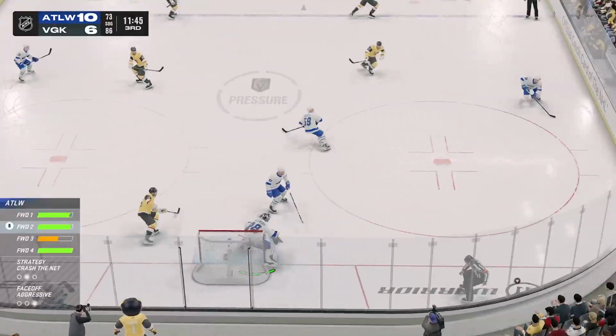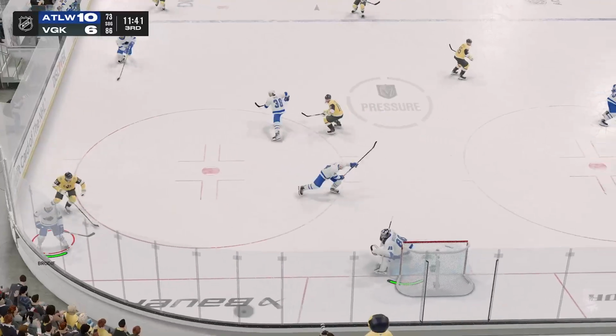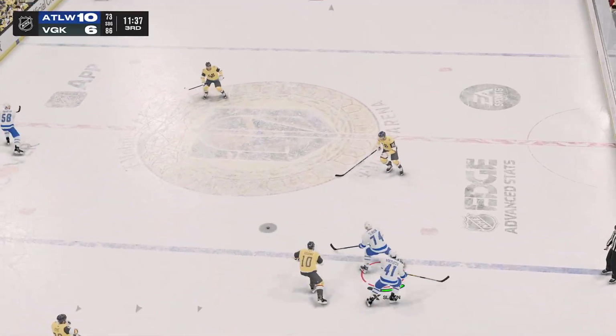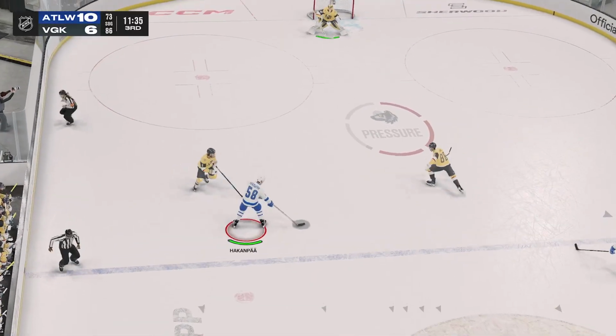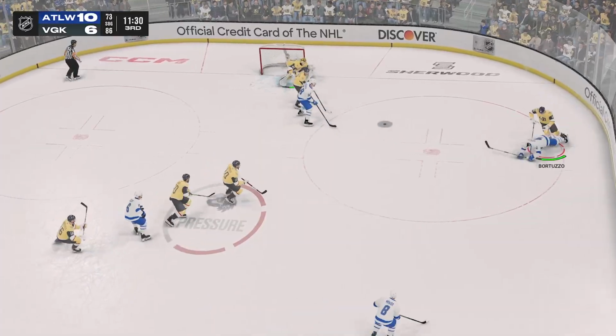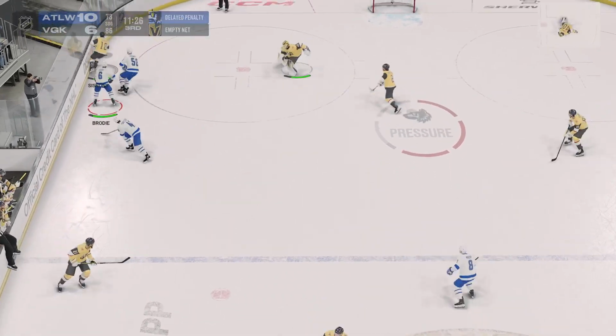Dorofiev's body language says it all. He is so frustrated. He knows he's a sniper, and he usually finds the back of the net. He just can't buy one tonight, and his team's losing badly. Takes the feed. Long lead pass into the neutral zone. And that goes off a body. Pass in front. Great defensive heads-up play to pick it off.